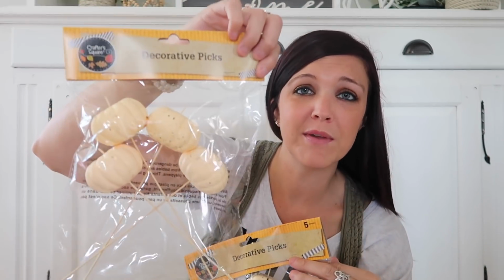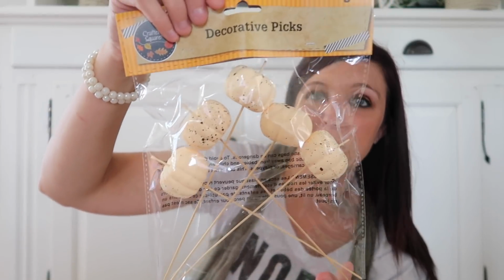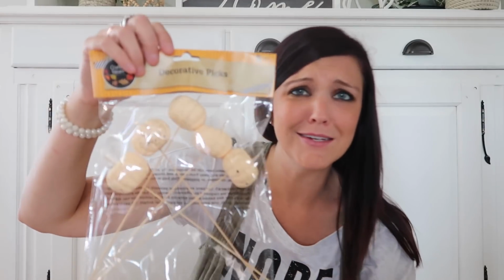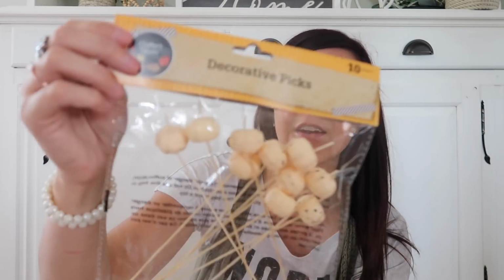There's these larger pumpkins. These come in a 4-pack. They also had orange as well, but I just stuck with this cream color. And then you get this pack, which are smaller pumpkins, in a 5-pack. And oh wow, I guess I didn't know I even had these. Okay, so there's a large one, you get 4, a medium-sized one, you get 5, and then you get smaller ones, you get 10 of these. And how cute, these are so little and so tiny, and I love these. I was so excited to find those.